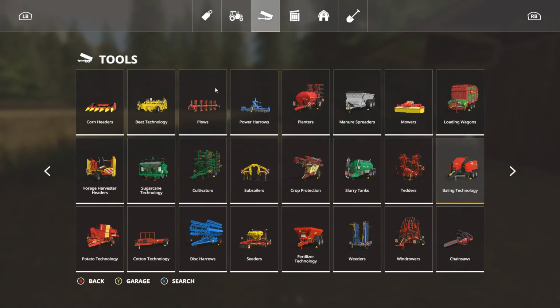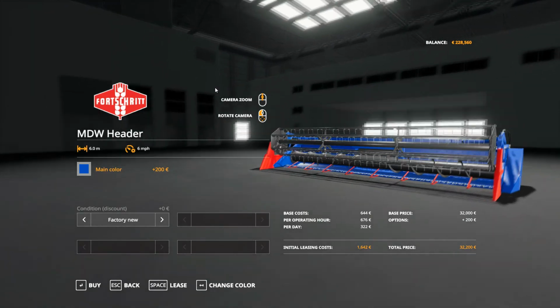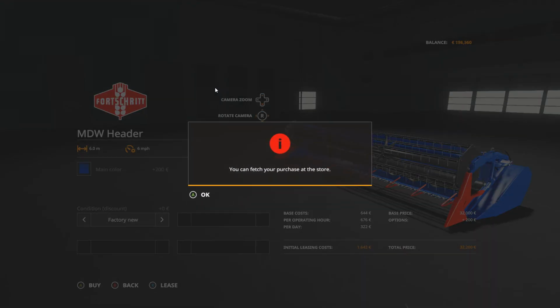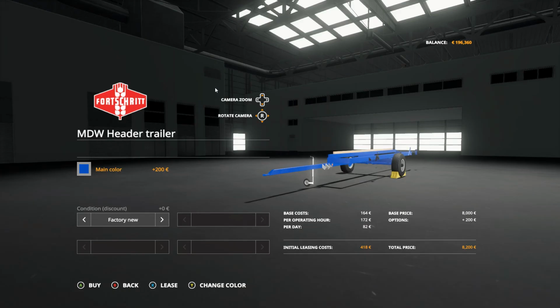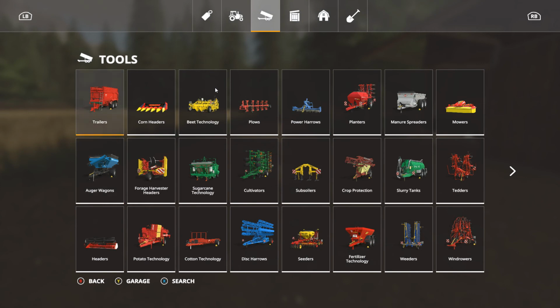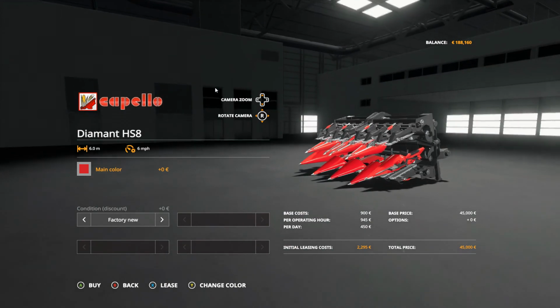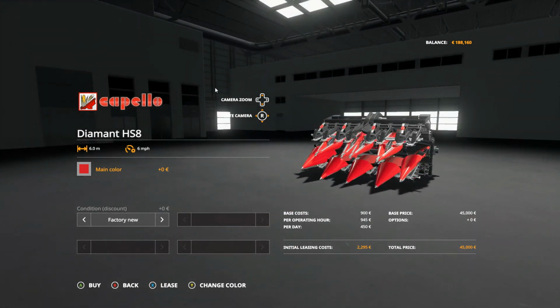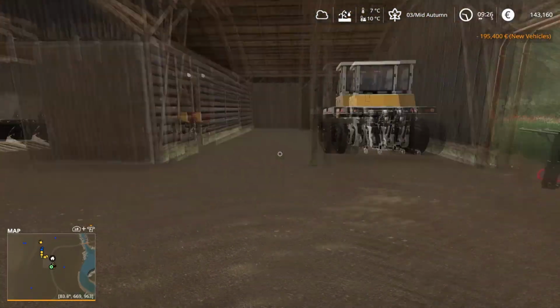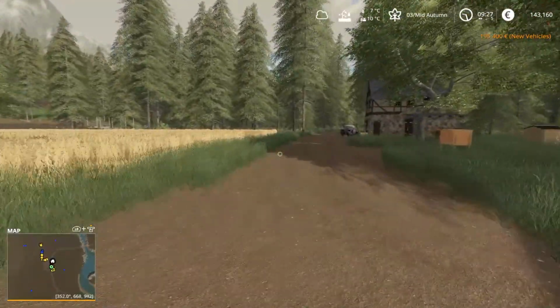Now, we are also going to get the cutter trailer and head attachment that go with it. It's a nice 6 meter one there, so that's handy. And the associated trailer for $8,000. And also, we are going to get ourselves a corn header as well while we're here. And why not? We'll go for this one. It's another 6 meter. Leave that as is. Because what I'm hoping we can do is maybe bring it all over with that truck and trailer thing.